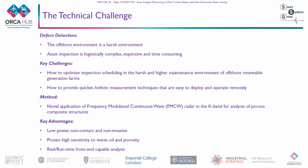The key challenges in the offshore environment are centered around how to optimize inspection scheduling in the harsh and higher maintenance environment of offshore renewable energy generation farms. As new manufacturing technologies make wind turbine assets ever larger, wind farm sites tend to be situated further and further offshore. Accessing these tall structures, often 100 meters or more, becomes a practical and logistically complex problem in a wind farm environment situated some 100 kilometers from shore. Consequently, there exists a need for quicker, holistic measurement techniques that are easy to deploy and operate remotely.